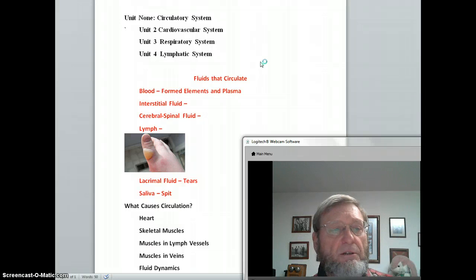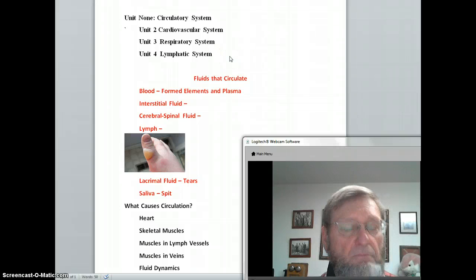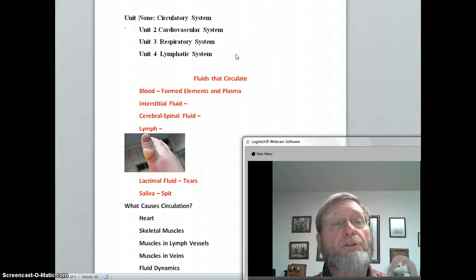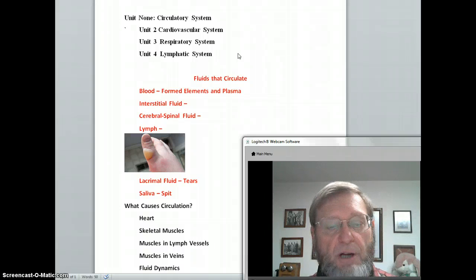But what is the circulatory system? Well, the circulatory system includes the cardiovascular system, the respiratory system, and the lymphatic system. It includes all the fluids and the structures through which those fluids circulate in your body. So think of circulation like a merry-go-round or a choo-choo train.